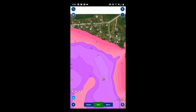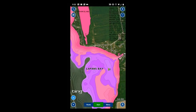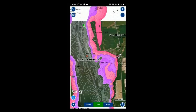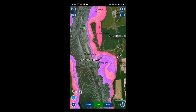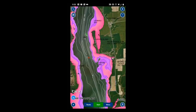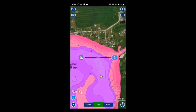Now I'm going to back out to the map. Now that gives you a good idea of those depths of water. So 5 to 8 feet of water is anything in purple. You see, we could back out. It's going to do it on the whole lake, not even just the bay that you're working on, and on both sides of the lake. You see on the left-hand side, that's New York. On the right-hand side, this is Vermont. This is Lake Champlain. So we're going to scroll back in there, and we're going to take a look at that.